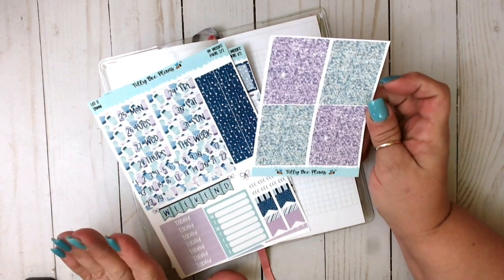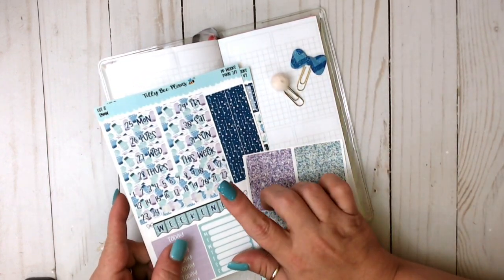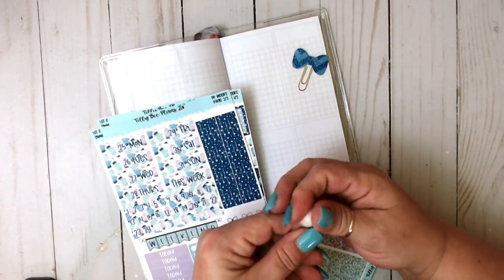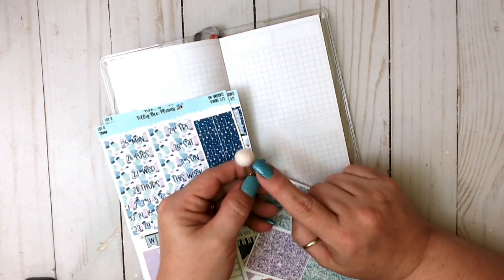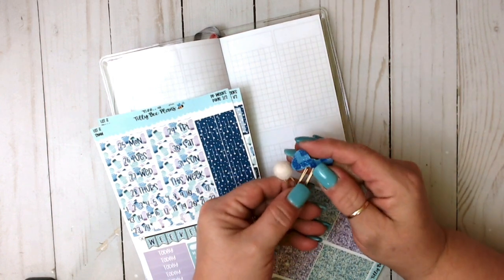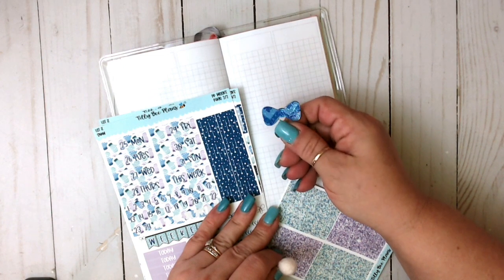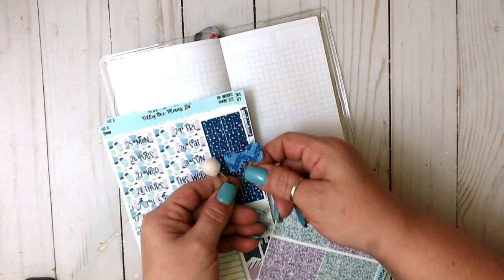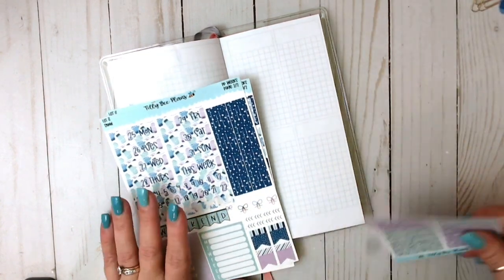which I thought was awesome. So I went ahead and put down my date dots, and I pulled out these clips from Run With Craft Scissors. This is her mini bunny butt palm on a gold clip, and then this little two-tone blue glitter chevron mini bubble bow on a gold clip. I thought both would look good with these. So that's what I've pulled out.